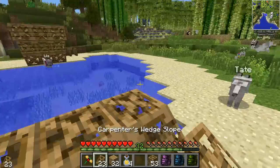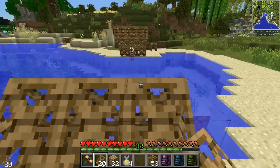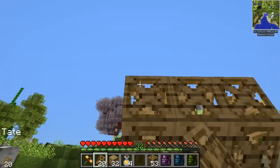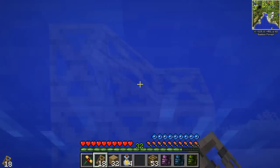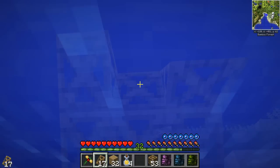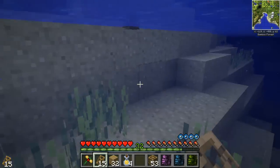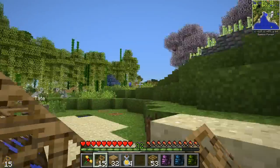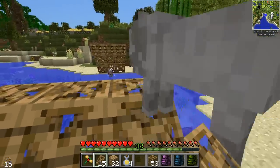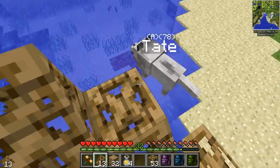Just absolutely wonderful. Dang it, Tate. I have no idea why they freak out like that sometimes. They're silly geese. All right, we need to make it a little bit taller. No, bad. Bad carpenter's blocks there. And a little bit taller here. And this is how, one block at a time, my friends, you build a zoo. Tate, that's the exact same spot you stood on the other one. Thank you, baby.